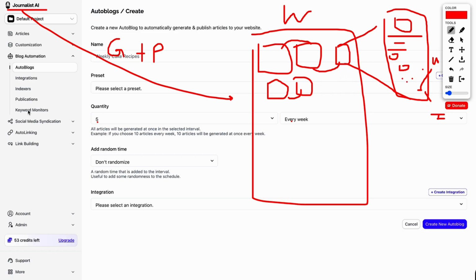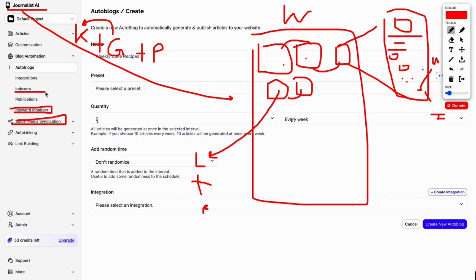On top of that, as you saw before, you can do the keyword research for you, which I won't show you right now because it's going to take too long, but it can generate the content based off of this keyword research. Then with the social media syndication feature, you can take these articles and automatically syndicate them to your LinkedIn, to your Twitter, which is now called X, to your Facebook with dedicated posts automatically. On top of that, you can also set up the indexing as I saw before.